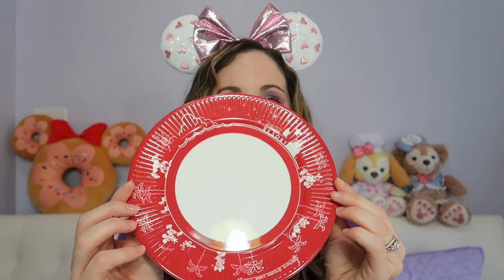I found the cutest thing. Okay, I only bought one because I was looking over each one of them, making sure they had no scratches or damage. And unfortunately, it was the end of the night and a lot of them did. But I got this plate. It looks just like the plates that they serve in Tokyo Disney, like when you have quick service, like the little paper plates. But it is a plastic plate.